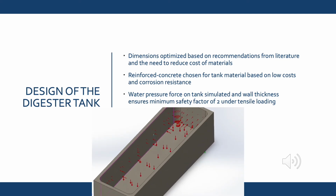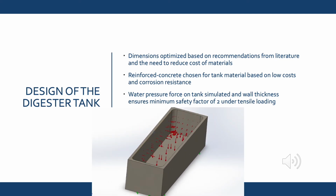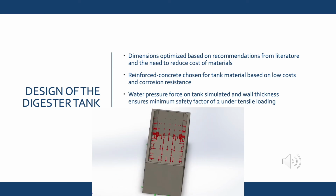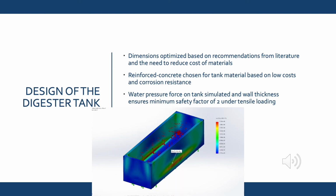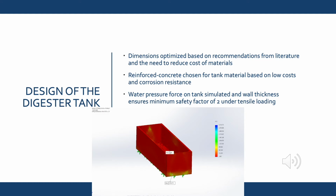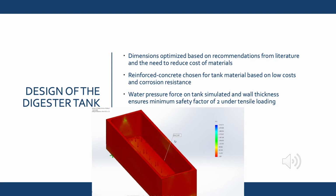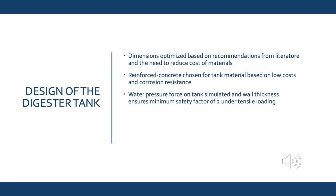Simulations were conducted for all three digester sizes. To account for any error associated with the water pressure assumption, a factor of safety of 2 has been applied to simulations. Concrete fails first under tensile loading conditions, and simulations were able to determine a wall thickness, which ensured a minimum safety factor of 2 is maintained throughout the tank design.